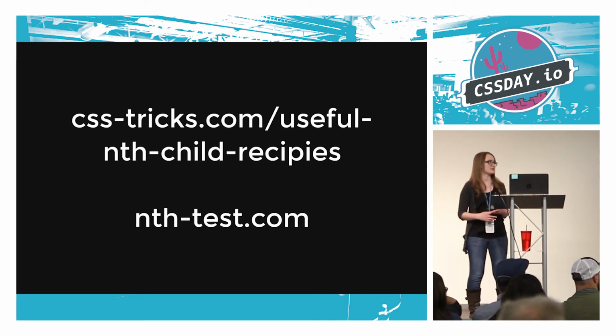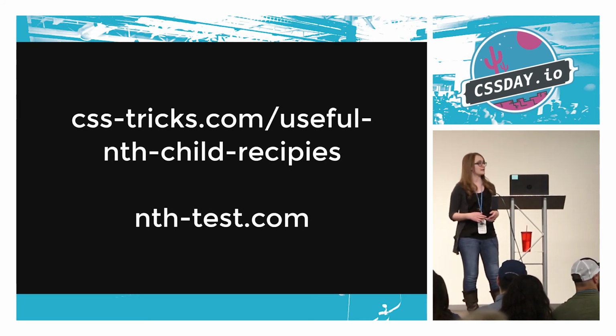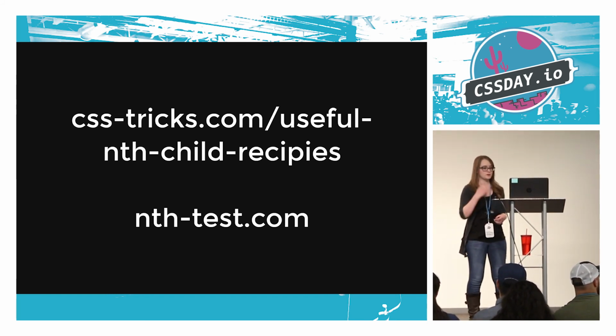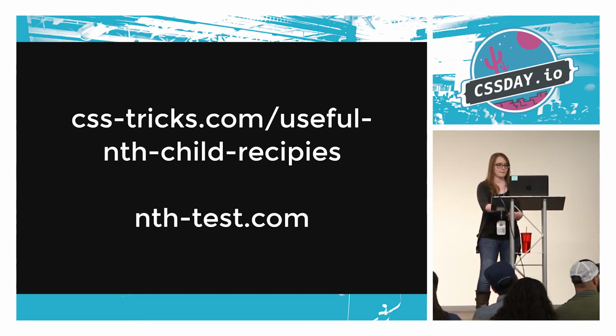Here are two of my favorite resources. There's an excellent write-up on CSS-Tricks with some useful nth-child recipes. And nthTest.com is this great website that lets you plug in numbers, and then you can see visually which grid items it's going to work with. So I highly recommend playing around with nth-child. You can do all kinds of cool stuff with it and create some really unique layouts.